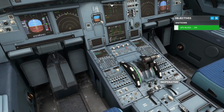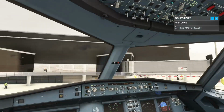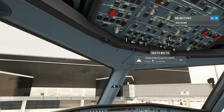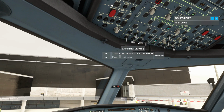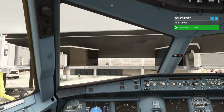Turn off the engine 1 master switch, and now the engine 2 master switch. Now that the engines are running down, turn off the beacon light, which signals to the ground crew that it's safe to approach the aircraft. Finally, turn off the seatbelt sign so that the passengers can stand up and collect their bags.